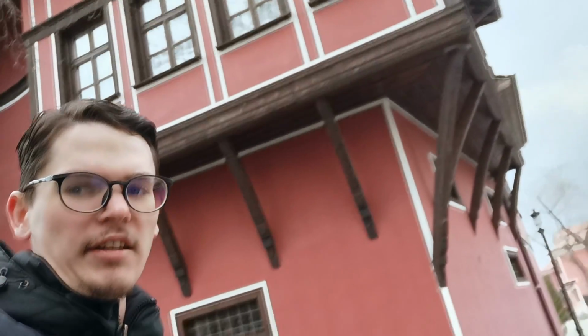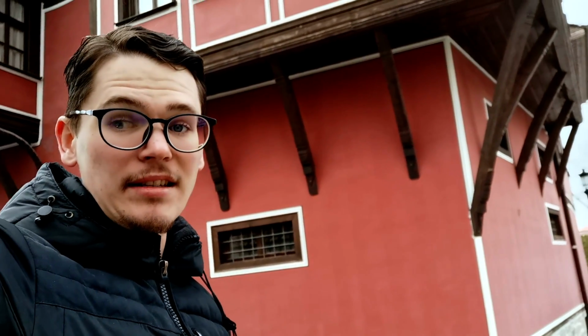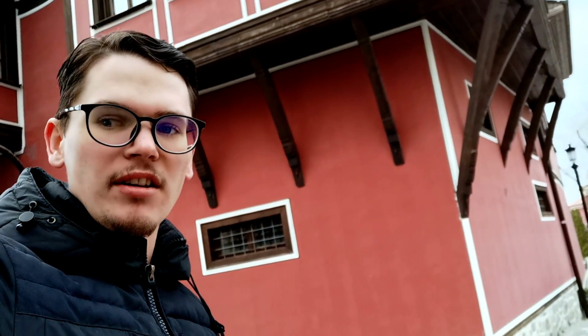This one is the Klianchi house, which belonged to a very rich merchant back in the 18th century, and it is around 200 years old, so it's one of the oldest and first houses built here on this hill in Plovdiv. I think inside it has very beautiful architecture. Let's go and check out this amazing old historic house.